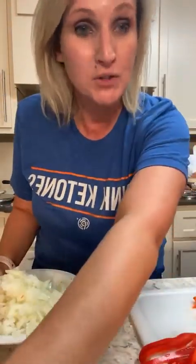All right, so we've been in the kitchen dicing up a lot of food, but this is going to be really good. One thing about keto is you can pretty much make most recipes keto friendly, whether they start out that way or not.